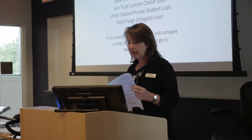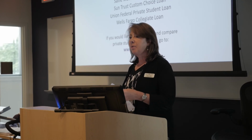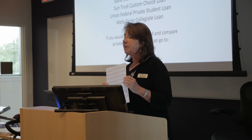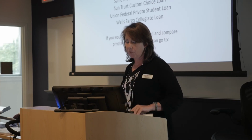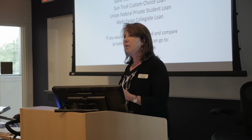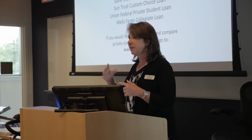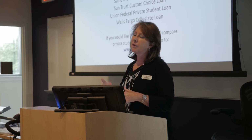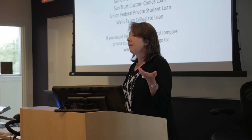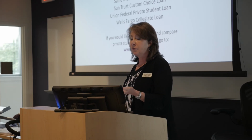So if you take a look at the white sheet that's in your purple handout, it's our preferred lender list in more detail, and each one, with the exception of Discover, offers a co-signer release option. Some of them are 12 months, 24 months, 36, 48 months. I would recommend waiting at least 2 years of consecutive on-time payments before the student applies to have the loan in their name only. So basically what they're doing is refinancing it in their name. And they've already begun to establish a credit history, which is wonderful.